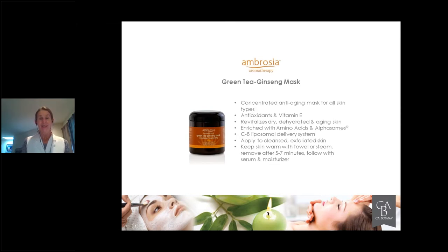Green tea ginseng. So the green tea ginseng is a really fun mask to use in all of your anti-aging treatments. It's also one that you can retail. All the Ambrosia masks are retailable. And this one revitalizes the skin. It energizes the skin. It's got those anti-aging ingredients where it's going to really penetrate into the skin because it has that delivery system we talked about earlier. The Ambrosia products are not exempt from having excellent delivery systems.